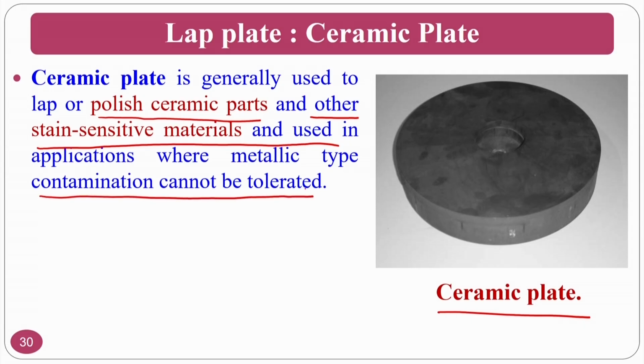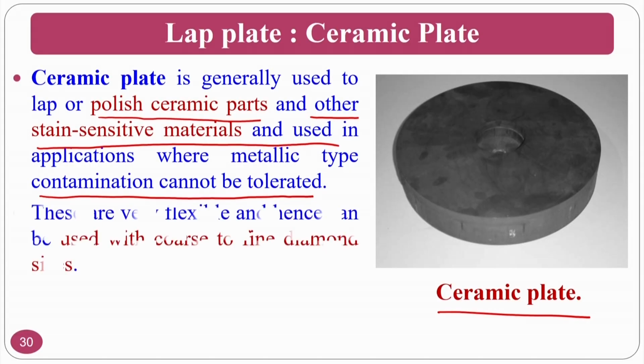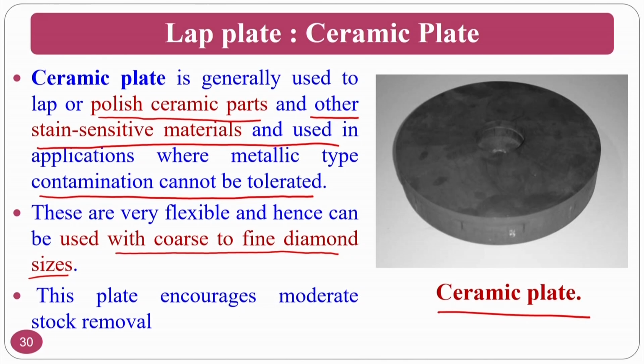So if you are going to use copper, what will happen? Copper itself is soft, so there is a chance of chipping from the copper plate, and this will contaminate the fluid, that is the carrier medium, as well as contaminate the workpieces. These plates are very flexible and hence can be used with coarse to fine diamond. These ceramic plates, like copper plates, you can use for the coarse application, that is material removal application, as well as for fine applications. This plate encourages moderate stock removal. That means this will be mostly used for moderate material removal rate conditions.